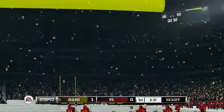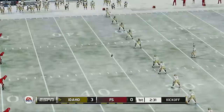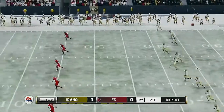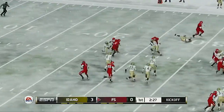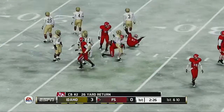Even though they gave up a field goal here, that defense is feeling pretty good about themselves right now. It could have just as easily been a touchdown. They line up to kick this one away. He'll take it from the 2. Tackle made at the 27.